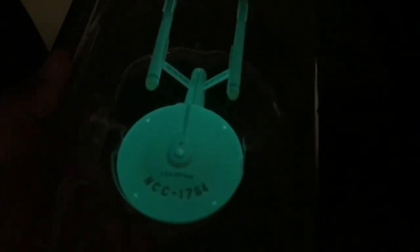Let me see if I can just shine a little bit more light on for you wonderful people out there. And there she is. Look at that. She glows. USS Defiant. So yeah, that, my friends, is the USS Defiant NCC-1764, Constitution class, seen on Star Trek the original series, Star Trek Enterprise, and now involved in Star Trek Discovery, the current Star Trek series on the air, quote unquote. So yeah, it's definitely a model that you should pick up.